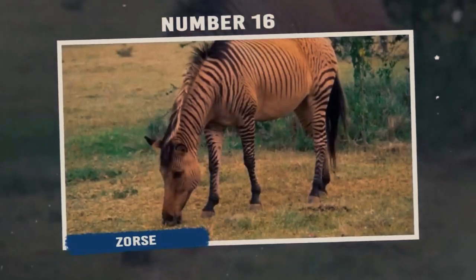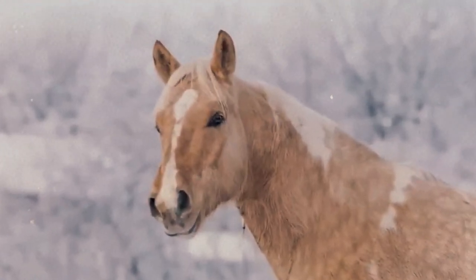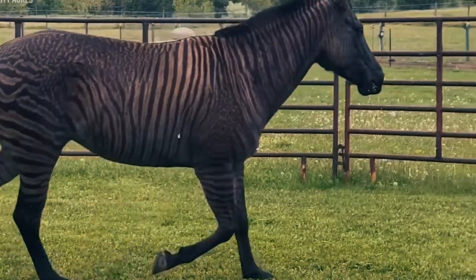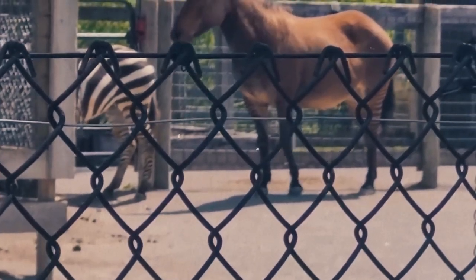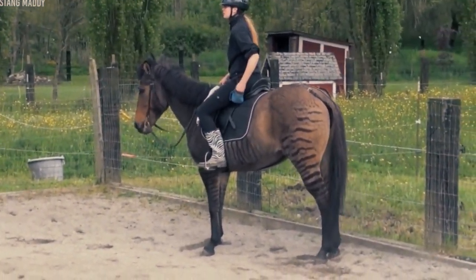Number 16. Zorse. The zorse is another kind of zebroid. It's the hybrid of a male zebra and a female horse. Zorses have the sturdy build of a horse, but their coat can have zebra stripes all over them. Sometimes the stripes only appear on their legs, necks, or torsos. Also, their temperaments may be less predictable compared to purebred horses, as they inherit characteristics from the wilder zebras too. Proper training and handling are crucial to ensure they are safe and manageable.